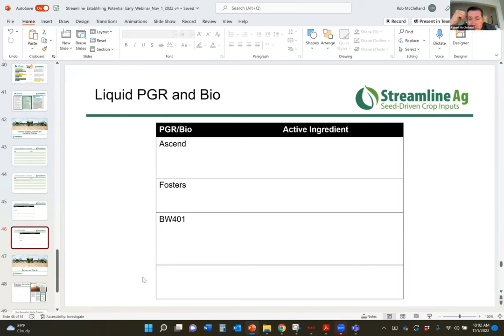Question came in with Pivot Bio marketing 40 pounds of nitrogen in the product. What kind of claims can we make with nitrogen fixing for TuneUp Plus? I think the Streamline leadership and the team that's been assembled around Streamline has kind of decided not to make a claim on nitrogen fixing.